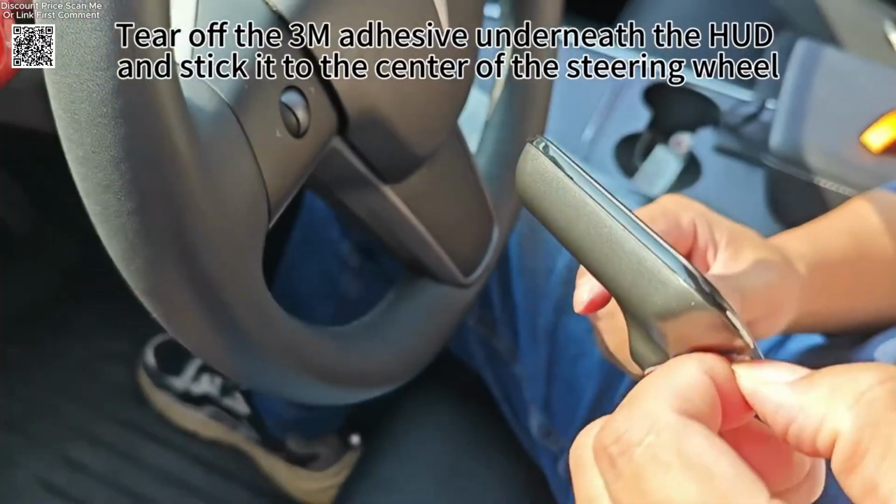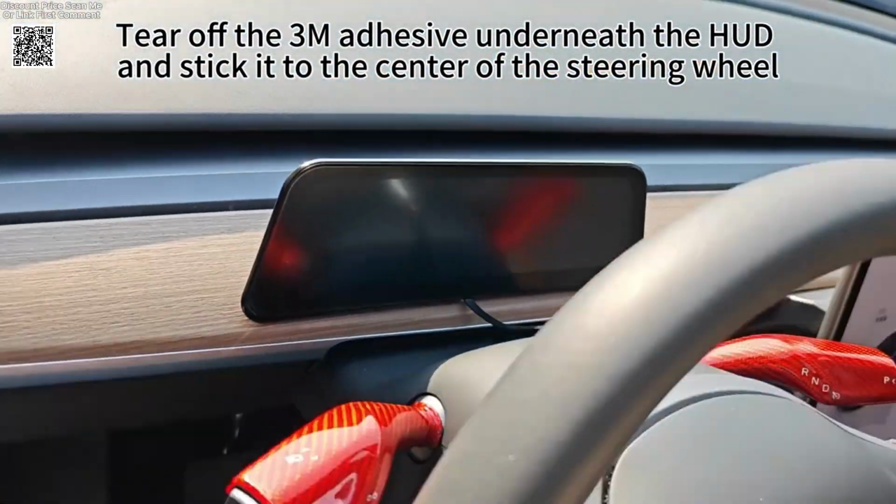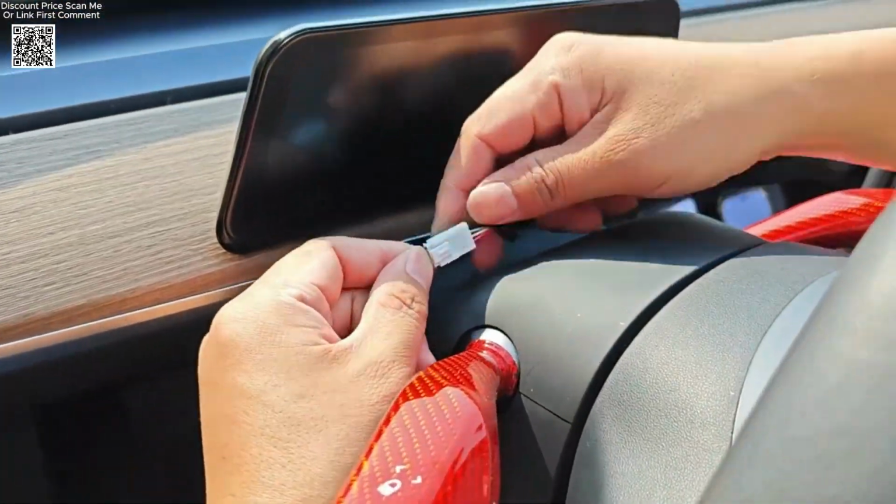For Tesla owners who use Autopilot functions, the HUD displays AP mode status, forward collision warnings, and side vehicle approach notifications, significantly improving your situational awareness.